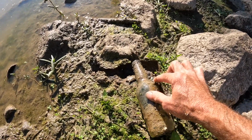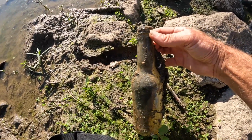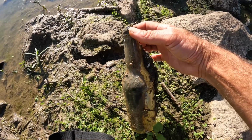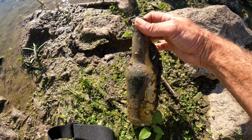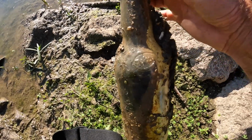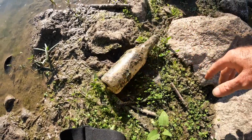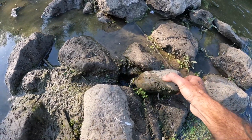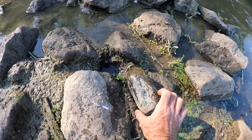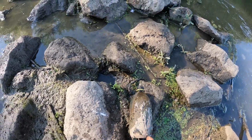What does that say on there? Well, there's threads up here, so it's not an extremely old bottle. I think that says Mike's. Yeah, hard lemonade. I don't know what that is.